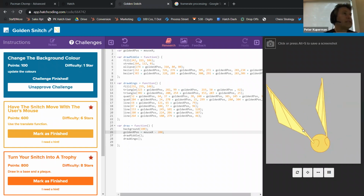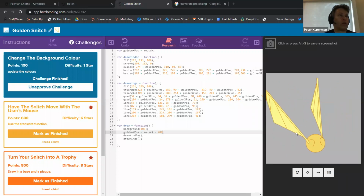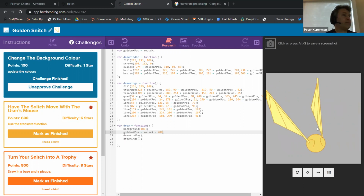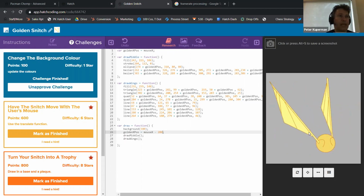And if we wanted to do the same thing with the Y axis, we would basically just do the same thing, but every time you see a number over here that doesn't have it, we'd actually have to do a golden Y position as well. And then we can move it up and down as well. Does that make sense to everybody? Is this helpful? Was it useful? Someone say yes? Awesome.